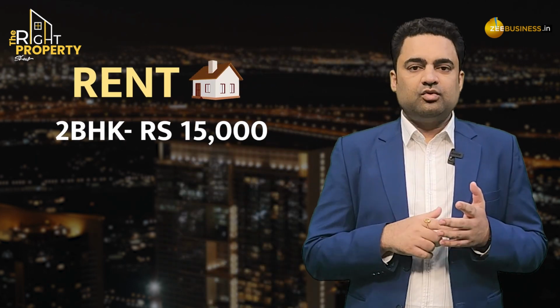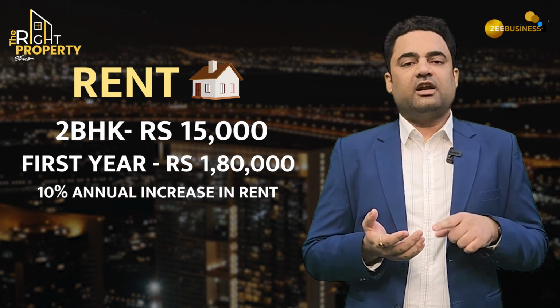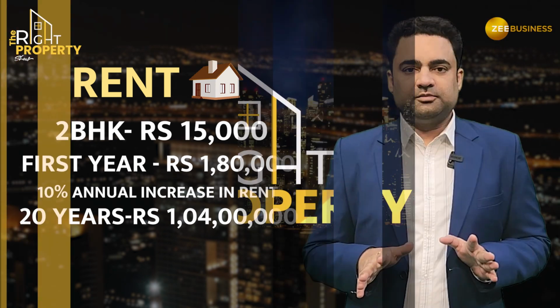The EMI for this loan would be approximately 36,000 rupees per month. On the other hand, if you rented a similar 2 BHK flat in the same locality, you would get it for a rent of 15,000 rupees per month, which would add up to 1,80,000 rupees for the first year. And with the rent increasing 10% annually, at the end of 20 years, you would have paid upwards of 1 crore 4 lakh rupees in total as rent.